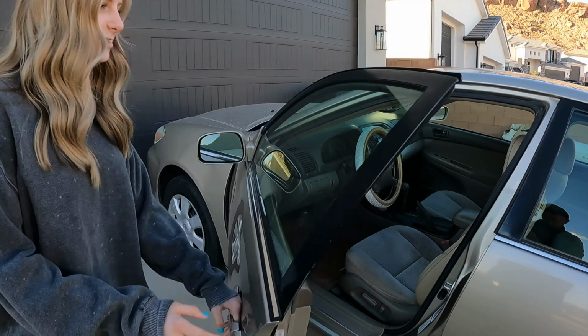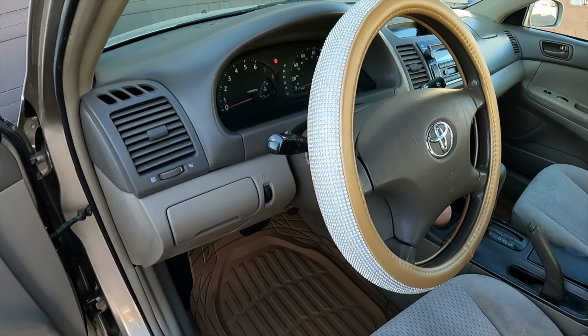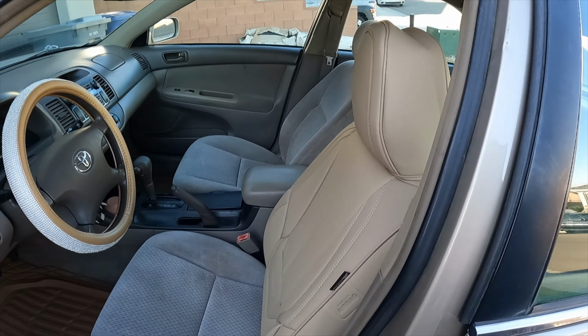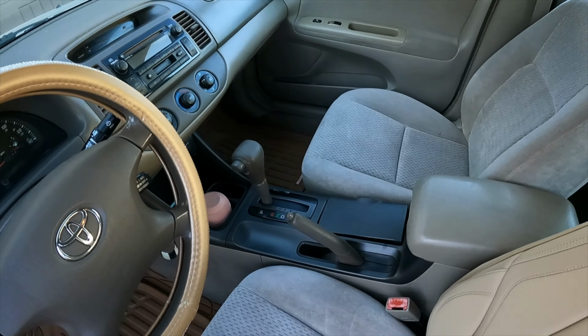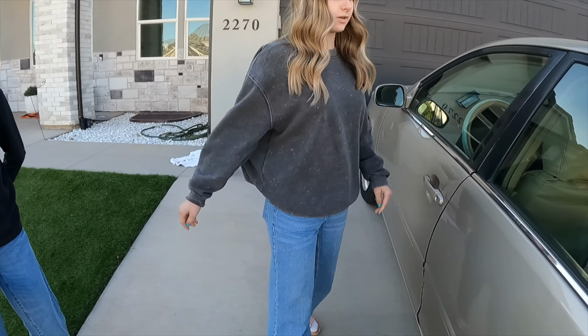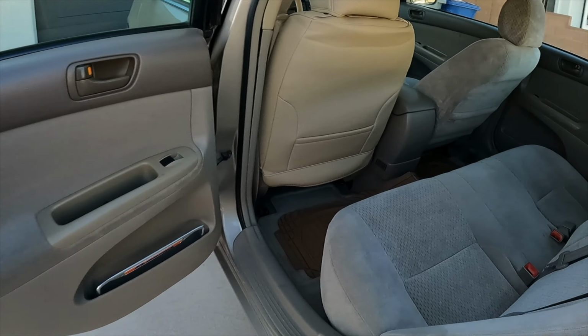First, we got the front seats, and we got our beautiful steering wheel. Got a little bling. Yeah. Look at that right there. Super clean. We got nice floor mats and half of a seat cover. Yep. And then onto the back, we have the back seats, floor mats.